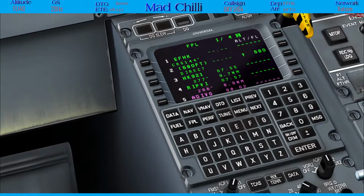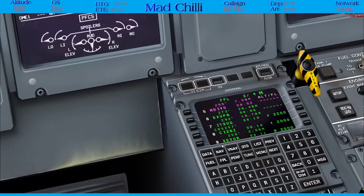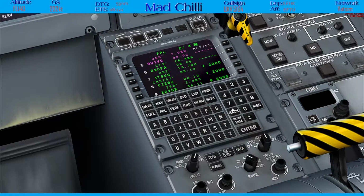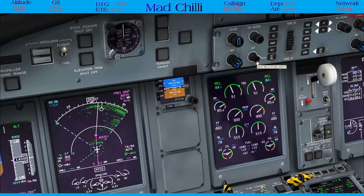As long as we're above 7,000 at Exuper, we should be fine. Unfortunately I can't put in a restriction. I can just say 7,000, but that'll then mean the plane wants to be at 7,000, which I don't want to do. We'll just watch it basically. We'll set the altitude down to 7,000, and then we won't let it go below until a bit later.